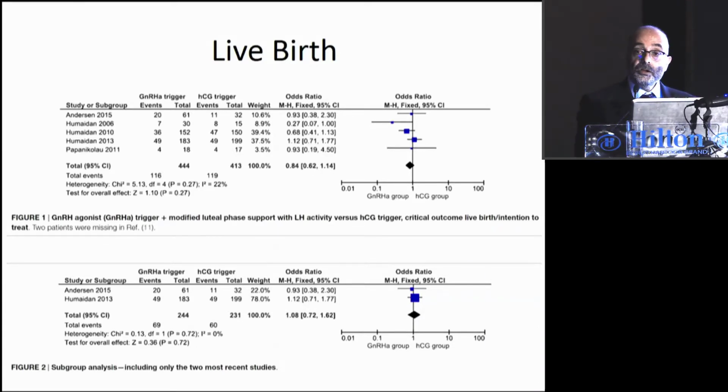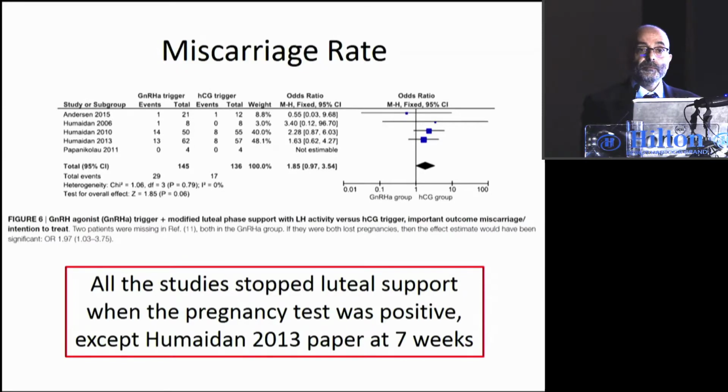The early pregnancy loss was still more common in the GnRH agonist trigger, and this is probably because most of the studies included in this meta-analysis stopped luteal phase support when the test is positive. Only 1 study continued to 7 weeks. So probably when we use GnRH agonists, we need to push our support with progesterone probably till 12 weeks.